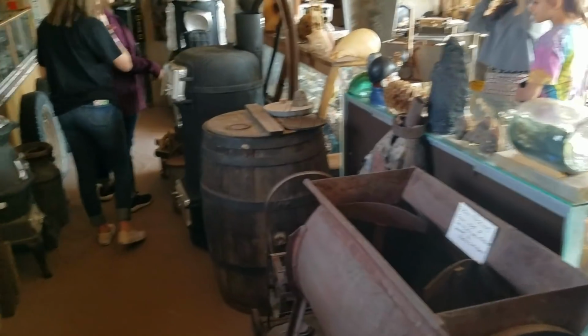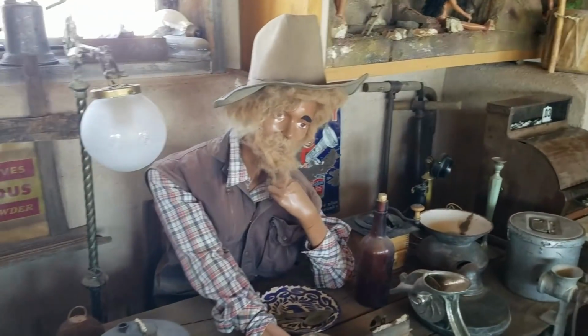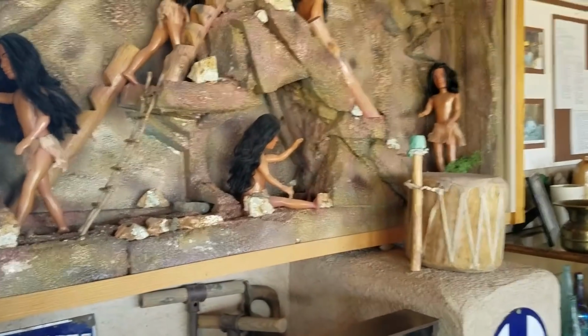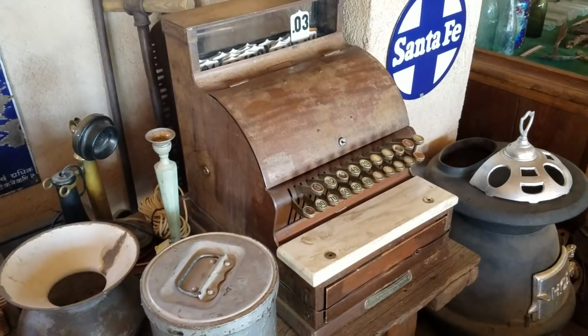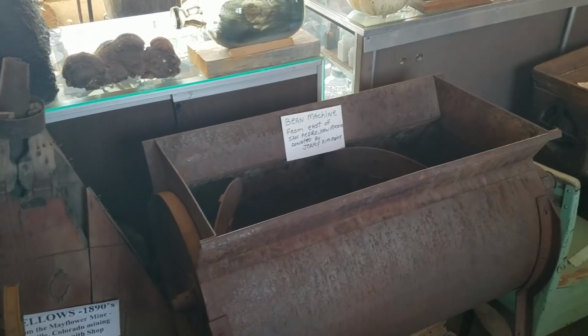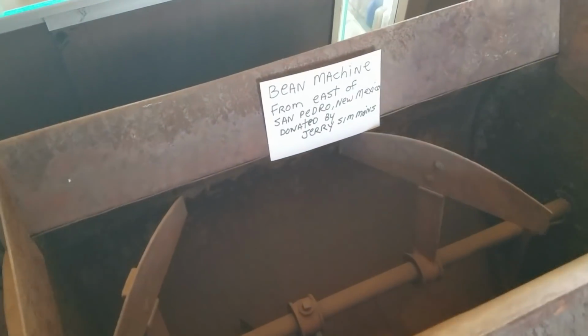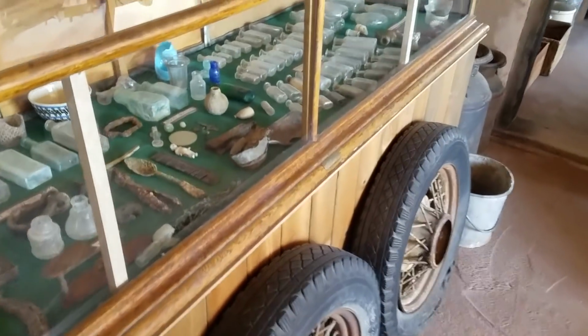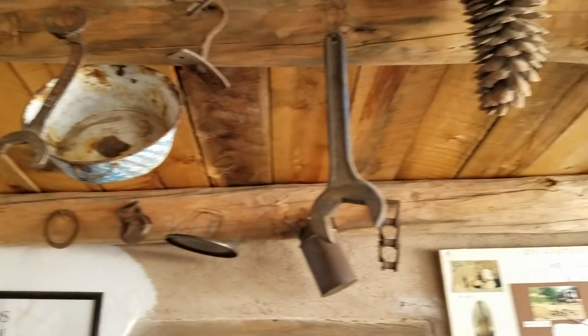You can talk. There's Pappy's brother, Pappy Jr. Wow, look at that cash register. They have quite the collection of stoves in here. This says it's a bean machine. Huh. Here's some old wheels, like maybe from Model Ts or something. Bottle collection. Some different things that they've dug up. All kinds of old tools.